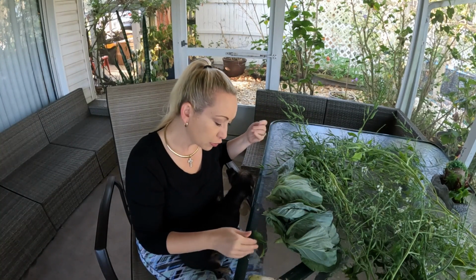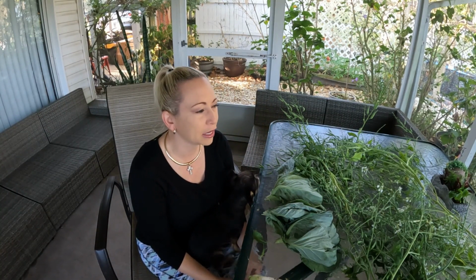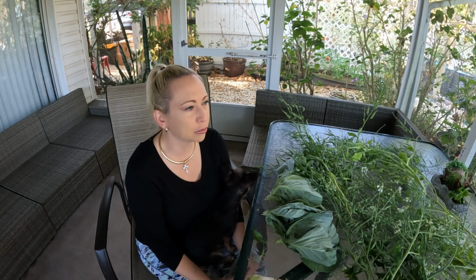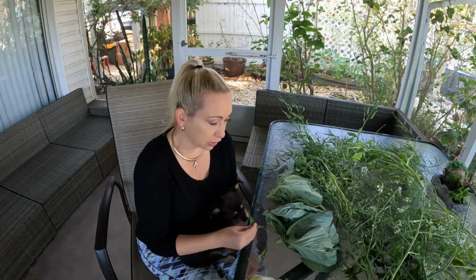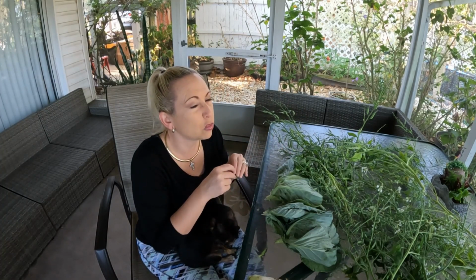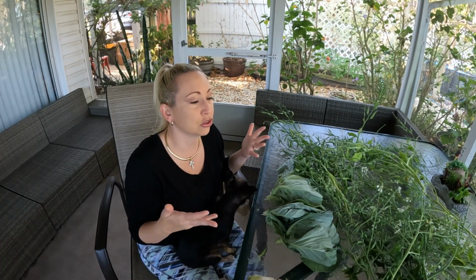I have tried to put the fresh seeds in the ground, and for whatever reason they don't seem to work as well for me. I don't know if there's some type of processing when it comes to drying them that they develop better, but personally I've not been able to get them to start from the fresh seed. I don't know if it's a moisture thing, but honestly I think it's probably the weather, because by the time that these go to seed, they're obviously already bolting because it's getting so hot here.